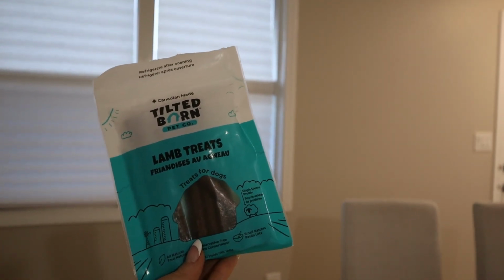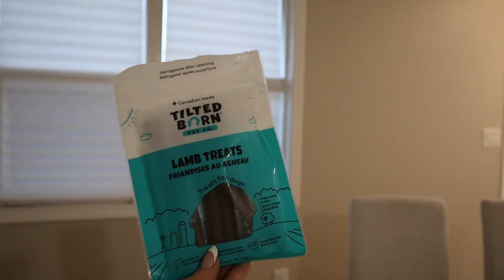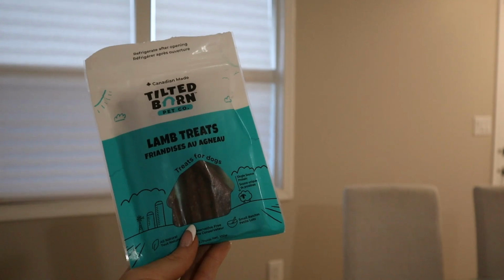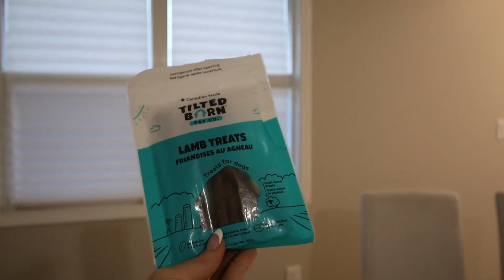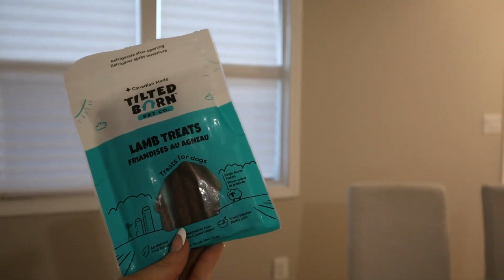So these are the Tilted Barn Pet Company lamb treats. They actually smell really good. They smell like beef jerky, kind of, and they smell like just a really good meat treat, and he loves them. So I try not to give him these too often. I want them to be just if I really need him to listen.